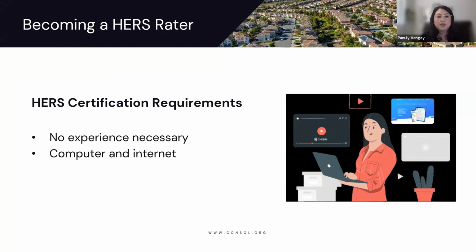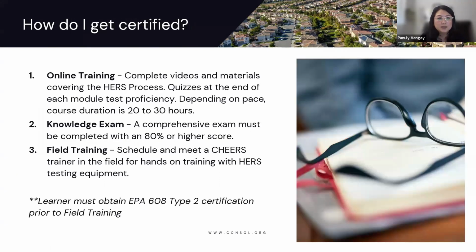Okay. The great part about being a HERS rater is that there's really no experience necessary. Like I mentioned earlier, the course is done online first, and once you complete that, you can move on to the field training. You only need a computer and internet access. You can do the training on your phone, a tablet, or your laptop. Next slide, please.